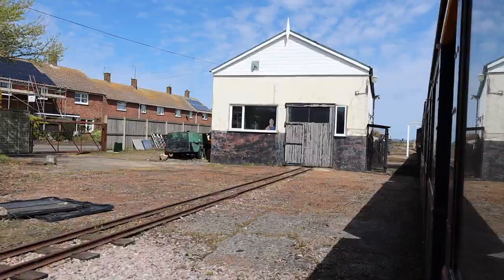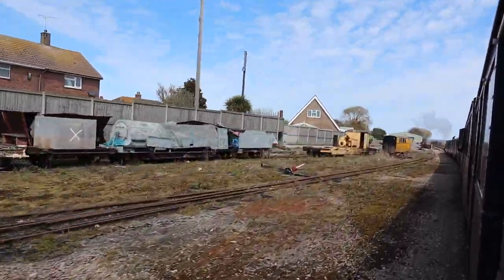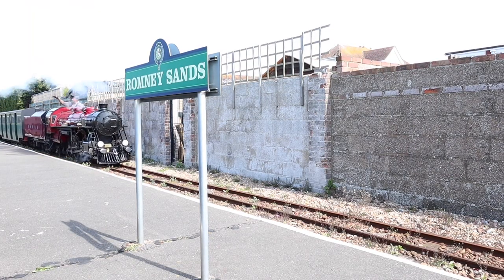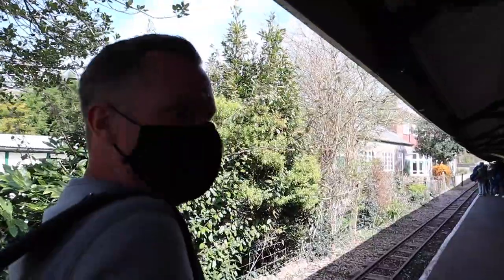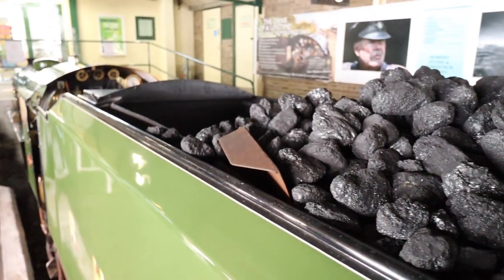We have just boarded for our return journey back to Hythe. Bye bye. Have a lovely time. Such a fun thing to do. It's difficult to describe the kind of excitement you feel when you get on a little steam train like that. It's almost like you're being a kid again, isn't it? But yeah, highly recommend the Romney, Hythe and Dymchurch Railway. Definitely give it a go.